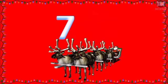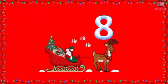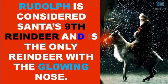Number 7. Santa has famous reindeer gang: Dasher, Dancer, Prancer, Vixen, Comet, Cupid, Donner, and Blitzen. And main was Rudolph. Number 8. Rudolph is considered Santa's ninth reindeer and is the only reindeer with the glowing red nose.